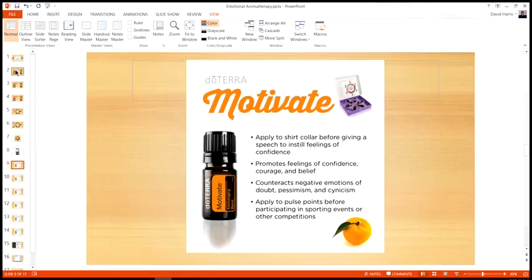Okay, so Motivate is the one, of course, we call the encouraging blend. It says to apply to shirt collar before giving a speech to instill feelings of confidence. It promotes feelings of confidence, courage, and belief, and counteracts the negative emotions of doubt, pessimism, and cynicism. You can apply it to pulse points before participating in sporting events or other competitions. I think I'm going to try this before my volleyball match today.